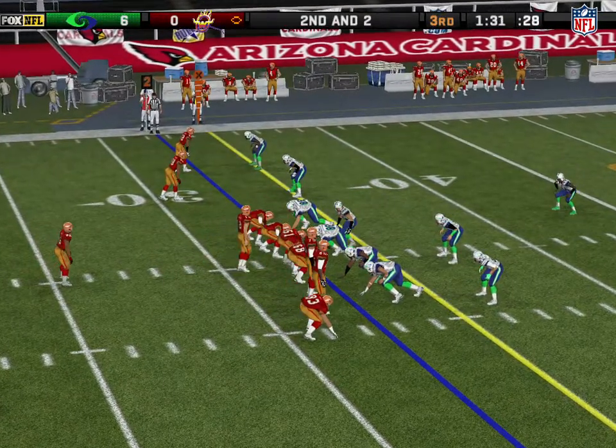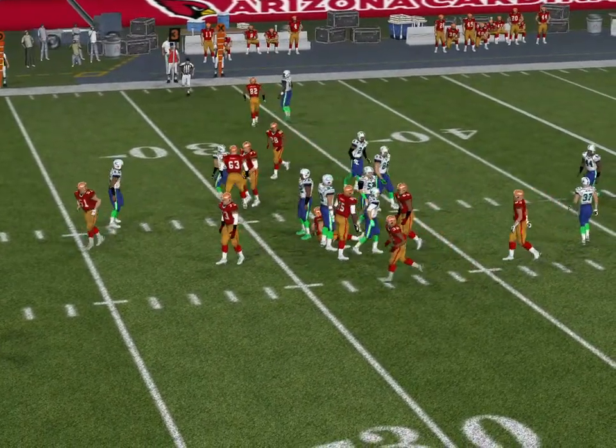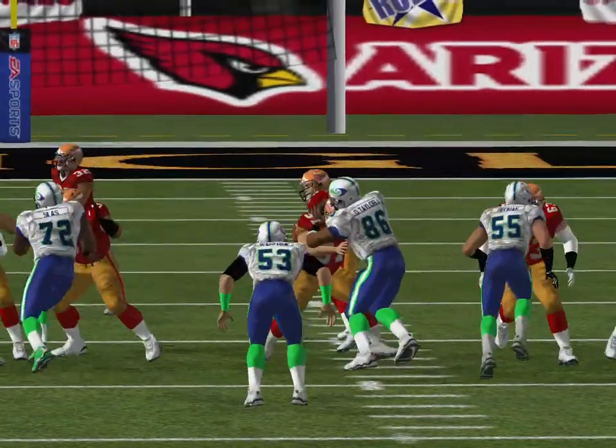There we go, dude. He doesn't want to take the hit. So the quarterback runs with it and ends up going over. On the play.